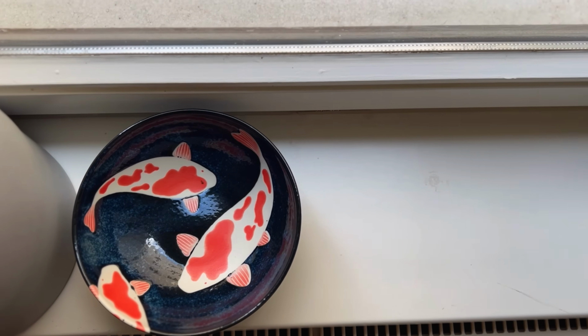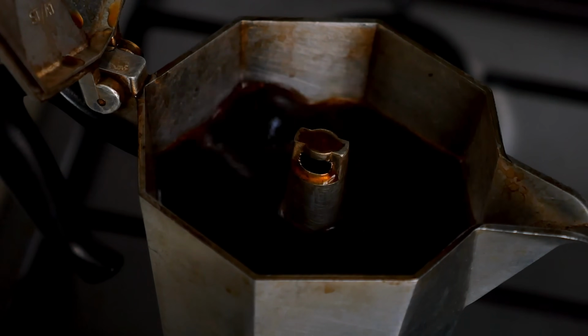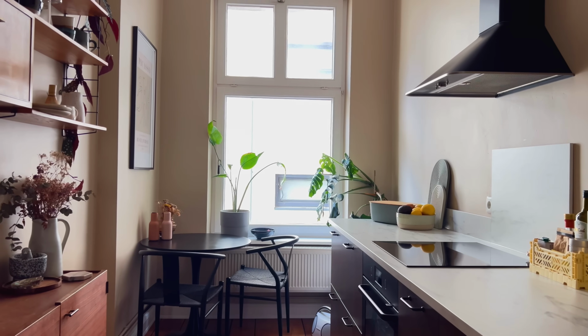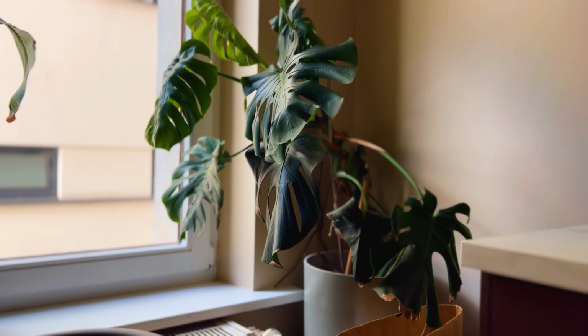In the corner of the kitchen we have a round, almost black little coffee table where the couple has breakfast or enjoys a cup of coffee in the morning. Because we don't have too much space, this round table is the perfect solution. It adds again a new type of geometry to the space and makes it seem a little more organic.